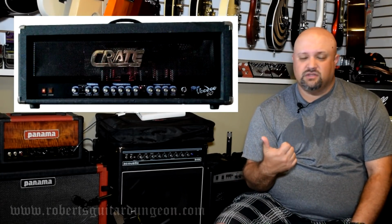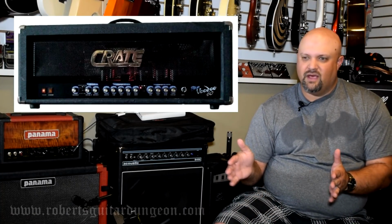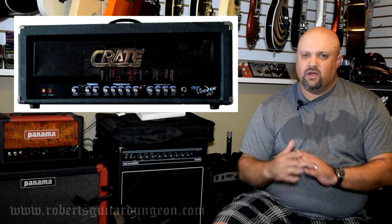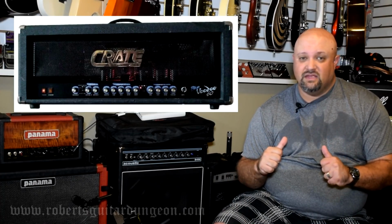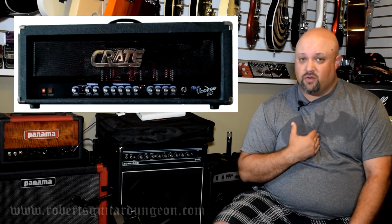And furthermore, if you search the used market, you're going to be surprised at what you can buy for even less. The Crate Blue Voodoos, and Crate gets a bad rep just because of its name at this point, because before Line 6 came out in the 90s and was the practice amp of the late 90s and the 2000s all the way up to now, before any of that stuff was available, guys my age, when we were starting to play back in the 80s, it was all Crates. So I admit to having a soft spot for Crate amplifiers.